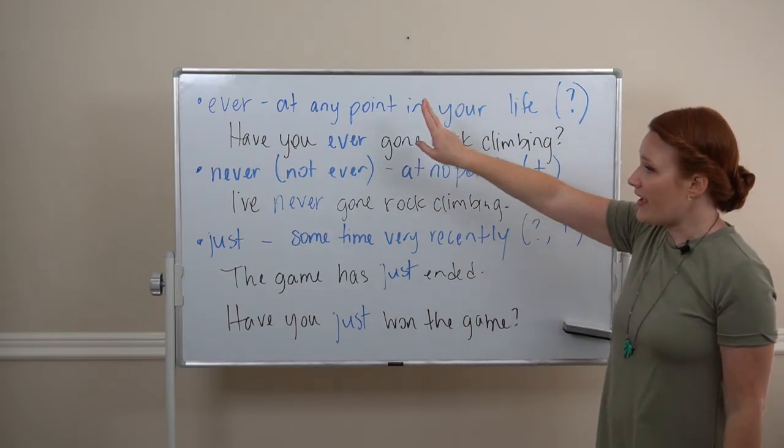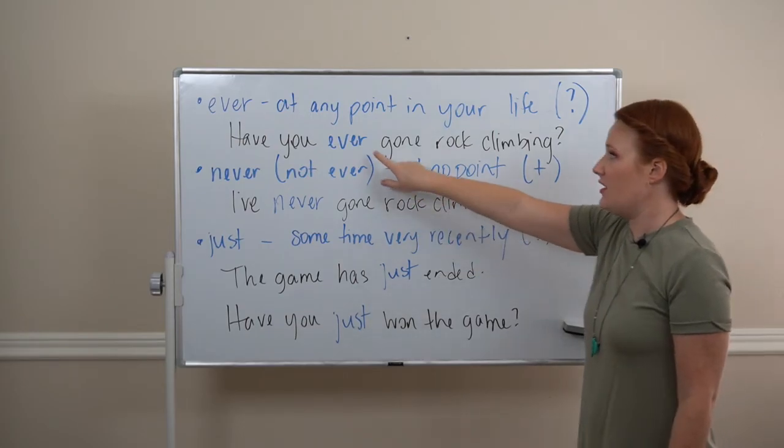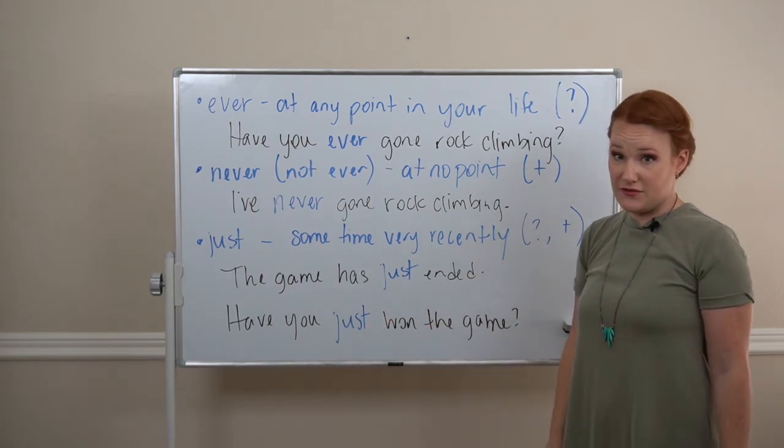So note for ever, never, and just, they always come right before the main verb. Ever, gone, never, gone, just, ended, just won, always right before that main verb.